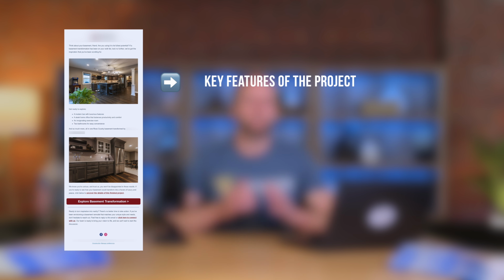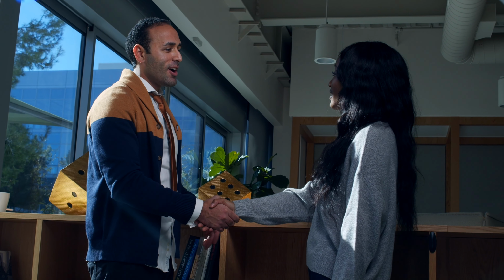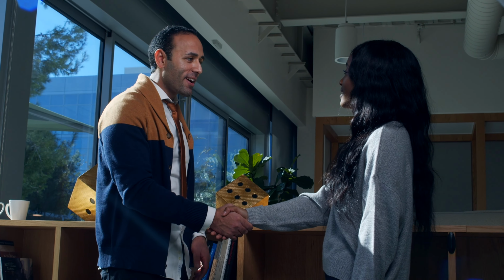So we put together a simple email to spotlight a finished project. The email highlighted some key features of the project and linked to a detailed project spotlight page. At the bottom of the email, we placed a simple call to action to book a call if the client wanted to discuss their own project. From just one email, they generated several calls and one signed project for $297,623. The crazy part is that this client did a project over 11 years prior, and one simple email re-engaged them and brought them back to purchase again.